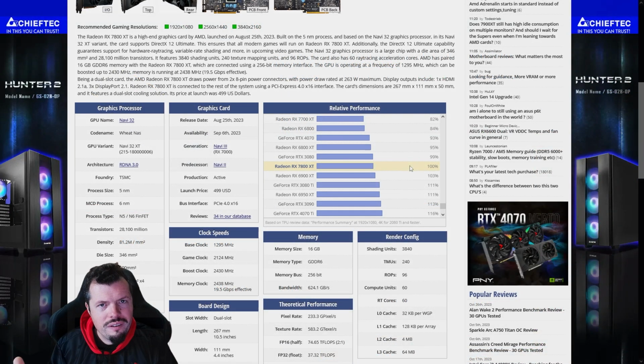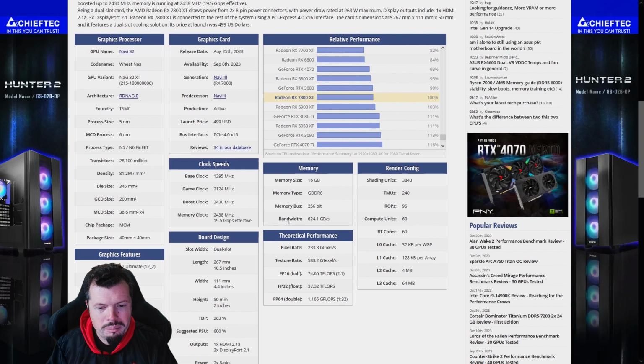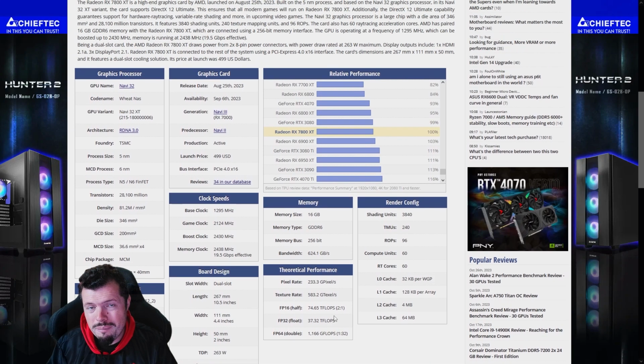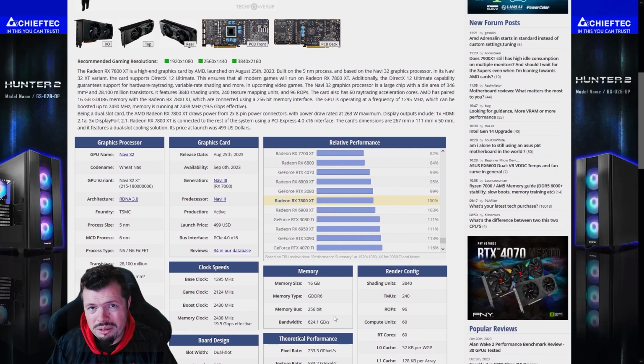Just to show you the proof, and putting in further credence to that idea, it's right on the heels even of the 7900 XT, and this list is now extremely developed. You can see generation on generation they did get a bit of a performance bump, but one of the things I really like about this is this 260 watt TDP. It is quite clean on the power side as well.